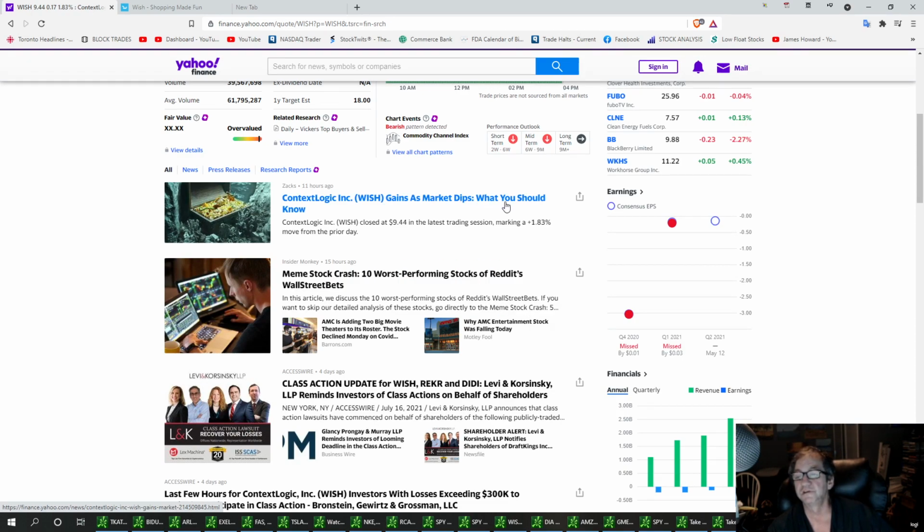Gains as market dips. Yesterday was a bad day. This could be a good momentum breakout if it breaks past 10. Meme stocks crash, then the Reddit versus Wall Street. I'm noticing there might be a little bit of a clash here soon with the fat cats, because they're trying to call the market to go down. Today hopefully we'll wake up and have a green day.